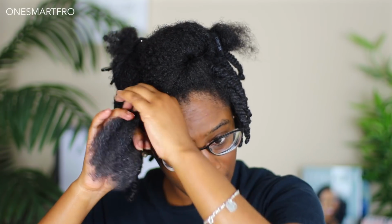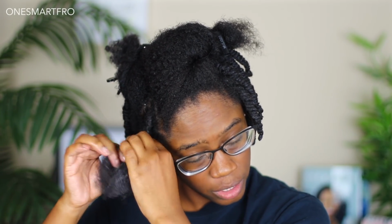And then I'm just going to 3-strand twist. You guys know 3-strand twists are my favorite go-to hairstyle. Like, I love 3-strand twists. Just love the curl definition it gives. And so for me, they're my go-to.